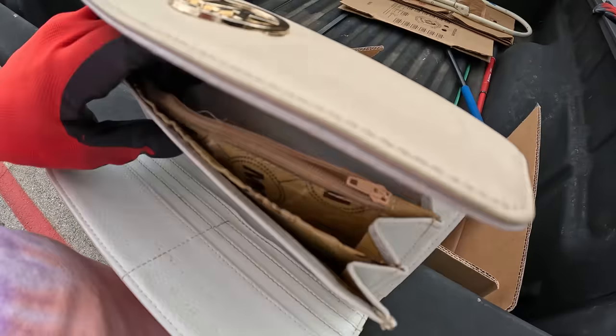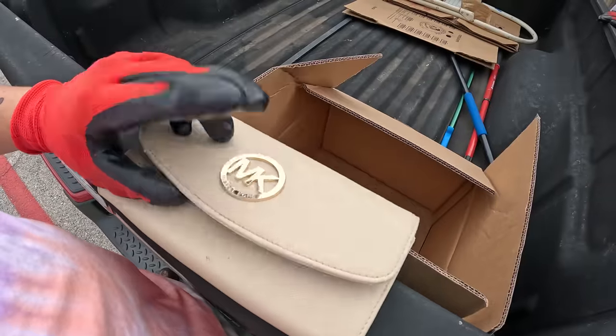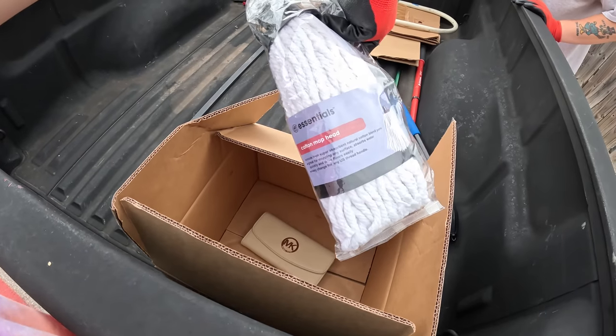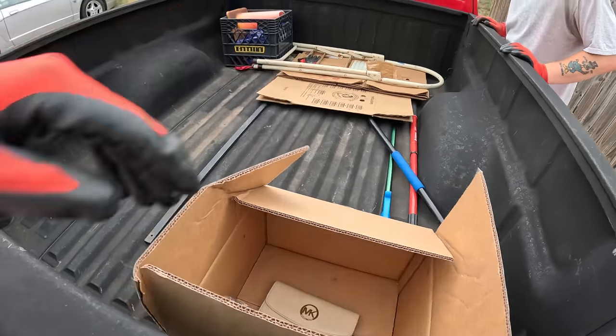It's a little bit dirty, but that's all right. Nice little wallet there. And a brand new cotton mop head. Well, okay, we found something. That was pretty easy. Very first stop of the day. So we are gonna keep going this morning and see what else we find.